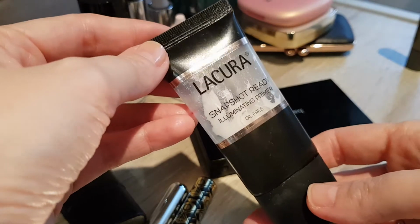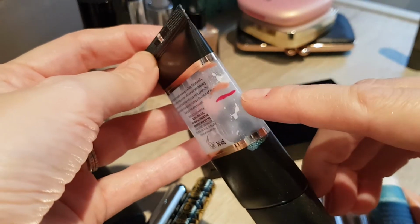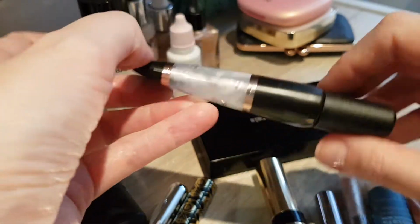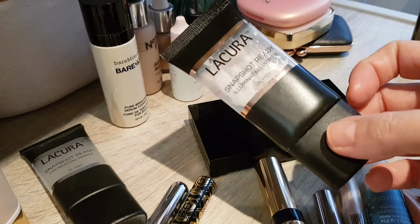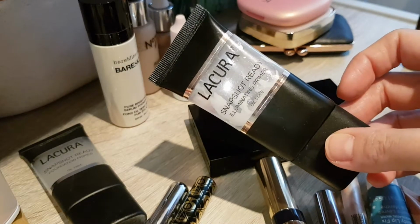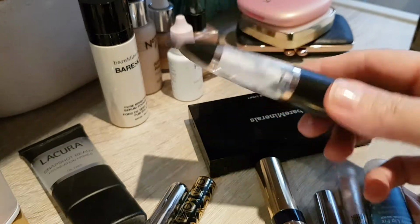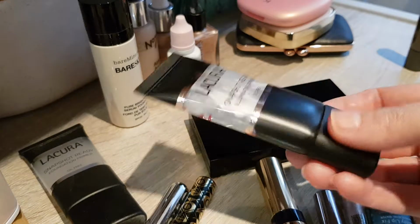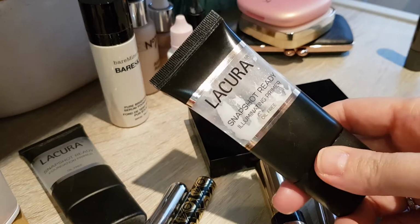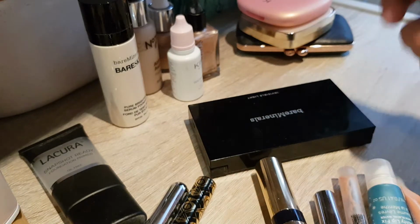Then I also finally finished up the Snapshot Ready Illuminating Primer from Lacura. We were last time here, the month before there, and I just finished up. I really struggled with this one in the end. I just think I'm not really a primer person, so I'm not sure if this one broke me out or not, because some days it was good and some days it wasn't so good. But I think once I use up my primers, I will be careful in adding new primers into my collection.